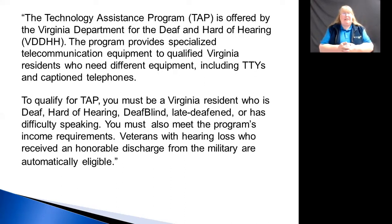One of the programs that I wanted to let folks know about is the Technology Assistance Program. This program is provided by the Virginia Department for Deaf and Hard of Hearing and provides specialized telecommunications equipment to Virginia residents who need specialized equipment, including TTYs and captioned phones, to stay connected. So you must be a Virginia resident to qualify for the program, have a hearing loss, so deaf, hard of hearing, late deafened, deafblind, or a speech disability.